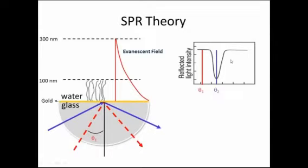As shown to your right, a dip in the reflectivity of the light is seen under these SPR conditions. The angle at which the resonance occurs, in our example theta 2, is extremely sensitive to any change in the refractive index of the medium adjacent to the metal surface, and such changes can be monitored by recording the intensity of reflected light when the system goes out of resonance. This is the basis of surface plasmon resonance measurements.